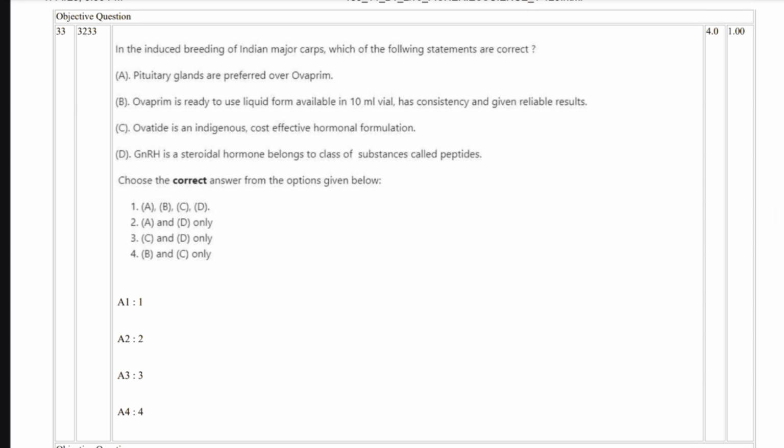Next question. In the induced breeding of Indian major carps, which of the following statements are correct? So the correct answer is option number 4. A, gonadotropin releasing hormone is a steroidal hormone, belongs to the class of substances called peptides. B, Ovaprim is a ready to use liquid form available in 10 milliliter vial, has consistency and gives reliable results. And C, Ovatide is an indigenous cost effective hormonal formulation. So the correct answer is option number 4, B and C.